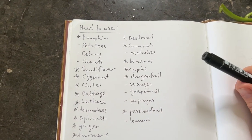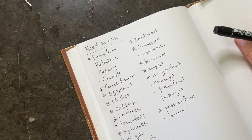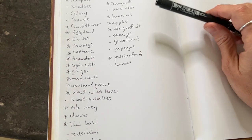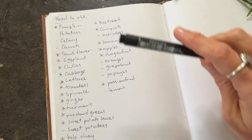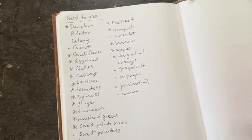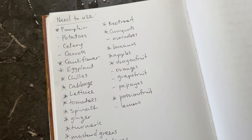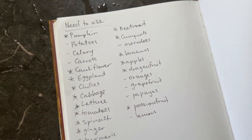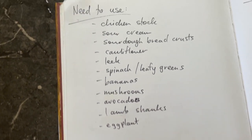Sometimes I'll just write down the produce though, because a lot of the things in the freezer can last for a while. But anything that could go off within the next few days, definitely write it down and then brainstorm ways to use it. Some days it may look a lot simpler. I've just got a lot of produce because I just got my CSA box. So last week it just looked like this.